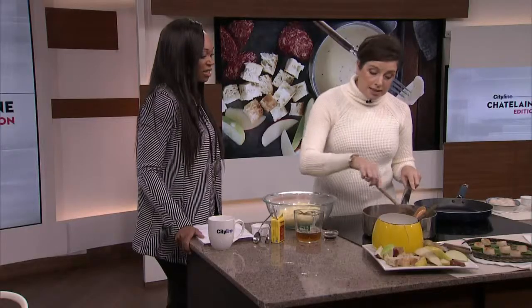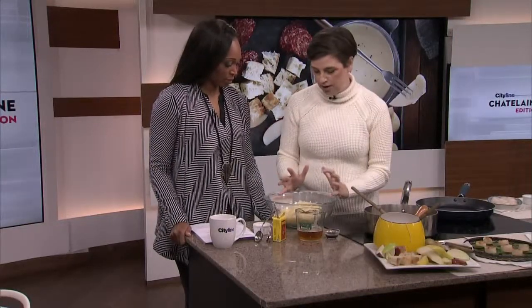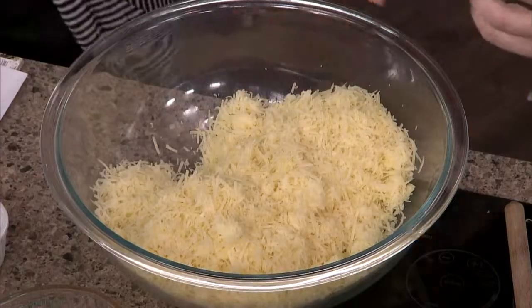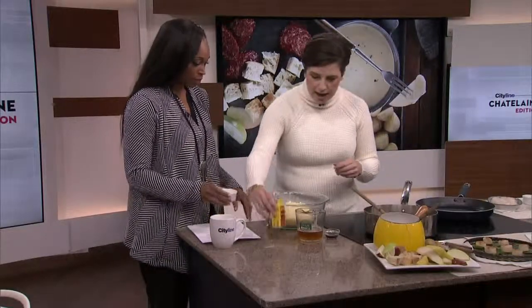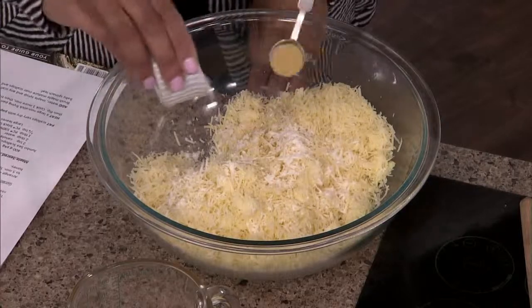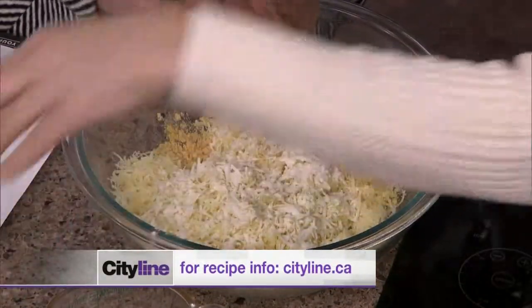Now, this is an amazing way to make a fondue because there are two ways to make fondue, and this is the easier one. We have this massive cheese here, a mixture of cheddar, aged cheddar, and Gruyere. It's going to have a lot of flavor. If you sprinkle the flour, and I'm going to sprinkle just a little bit of dry mustard, because dry mustard and cheese is magic. They go together well.